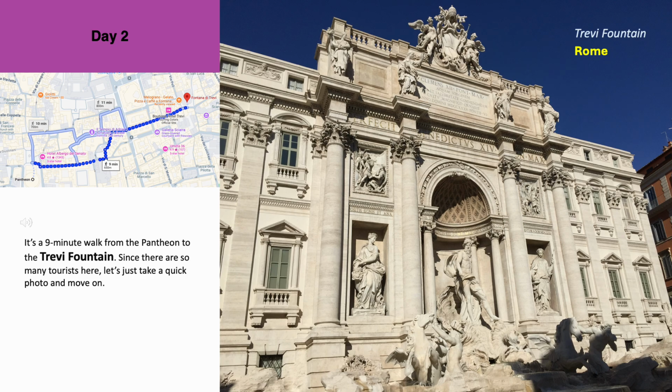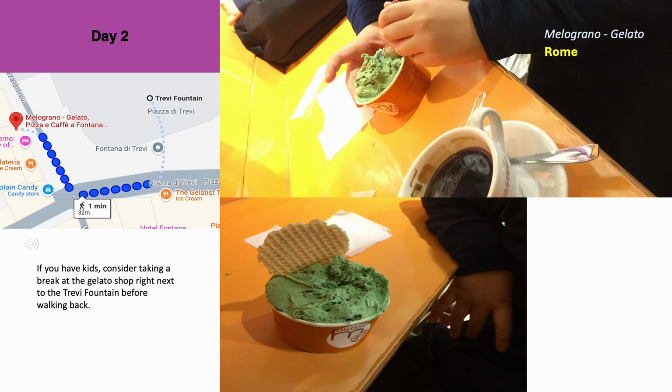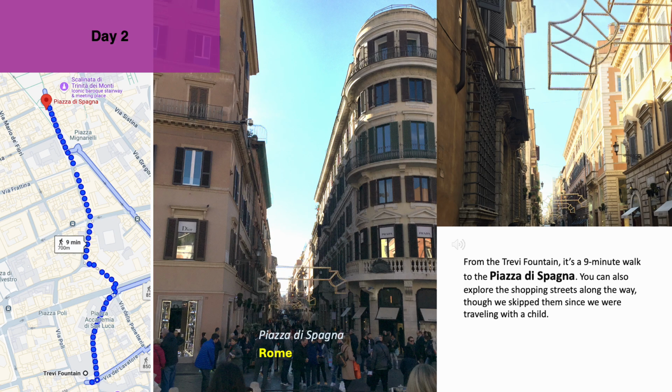It's a 9-minute walk from the Pantheon to the Trevi Fountain. Since there are so many tourists here, let's just take a quick photo and move on. If you have kids, consider taking a break at the gelato shop right next to the Trevi Fountain before walking back. From the Trevi Fountain, it's a 9-minute walk to the Piazza di Spagna.